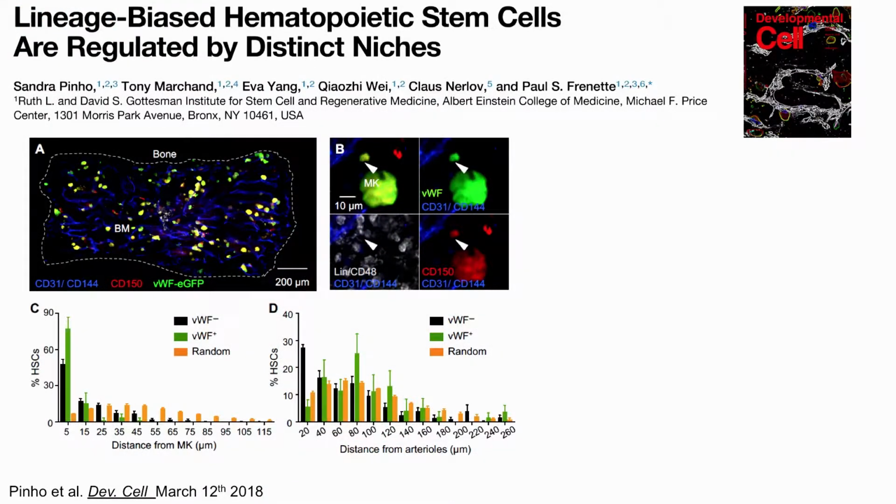But we were intrigued and asked whether this subset of stem cells that are von Willebrand factor positive might show a selective association with megakaryocytes because they were making platelets. By imaging VWF positive and negative stem cells, we found that both subsets actually show an association with megakaryocytes in the bone marrow, and that's quite tight, but the VWF positive are even more closely associated. By contrast, if you look at the relationship of the two subsets of stem cells with arterioles, we found that the VWF negative stem cells were those that showed a significant relationship, whereas the VWF positive subset was basically very similar to a random distribution in the bone marrow.